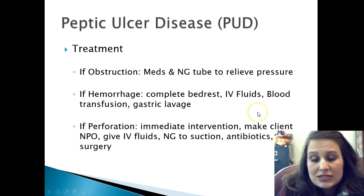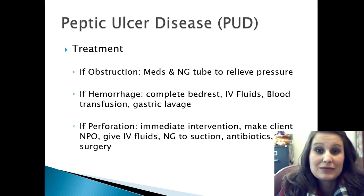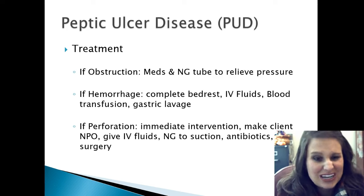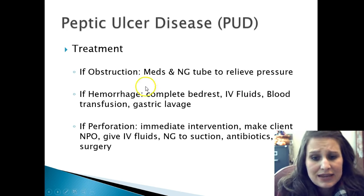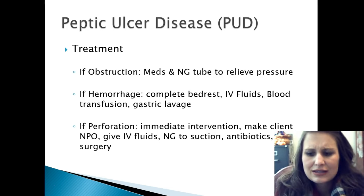If it's hemorrhaging, we're going to put them on complete bed rest. We're going to be pushing IV fluids. We're going to be doing blood transfusions. Okay, this is a real serious GI bleed. They can go bad really, really quickly. So we might even be doing some gastric lavage on a GI bleed as well. They can be real serious real fast.